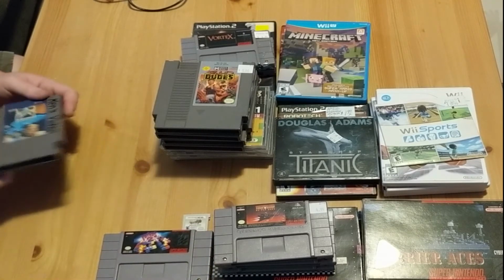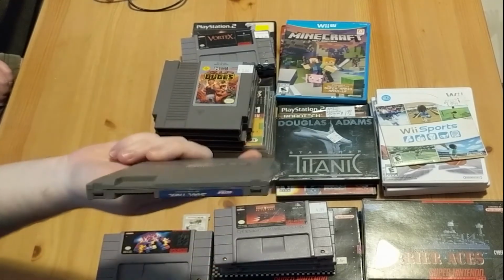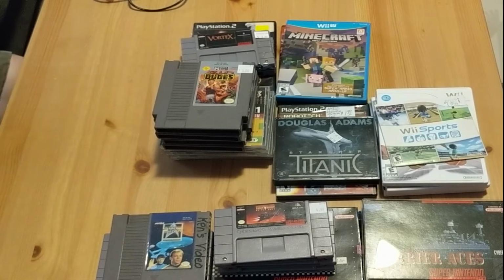And the last thing was the Star Trek, is this 35th? No, 25th Anniversary NES, and that was $6. But Star Trek on NES, I feel like I usually see for $10-15, so I went ahead and picked it up to add to the collection.